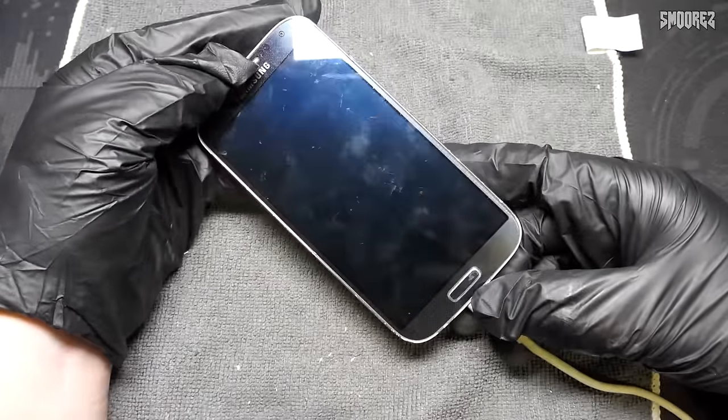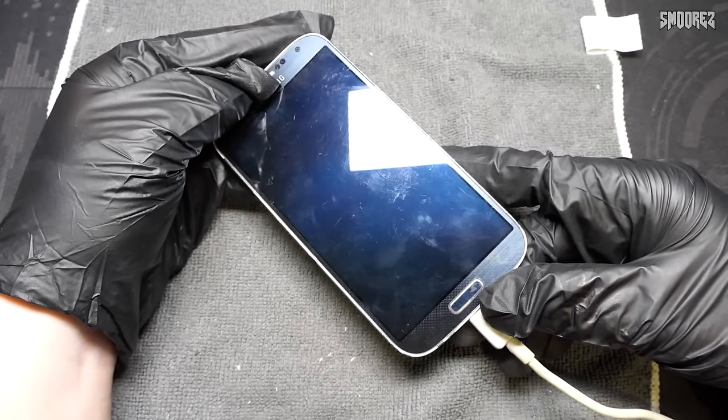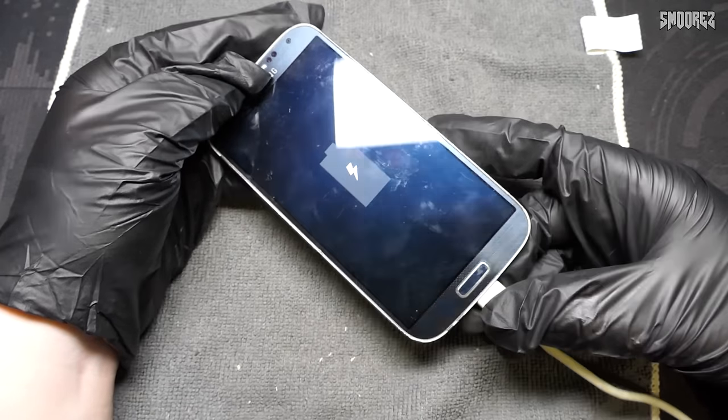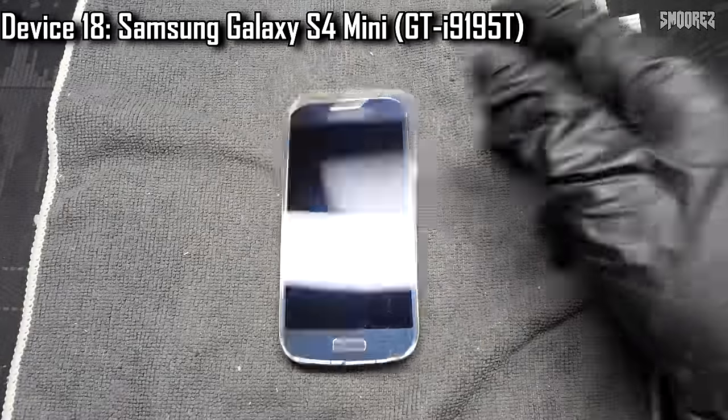The OLED looks okay, actually. But we'll see if anything pops up. It vibrated. Yep. OLED's good. Yeet. That didn't sound exciting. I'm sorry. That's good.